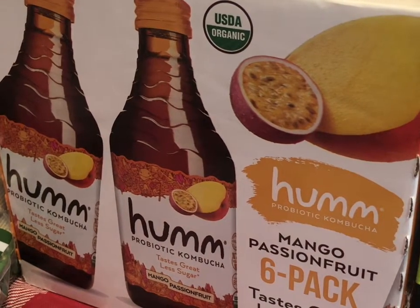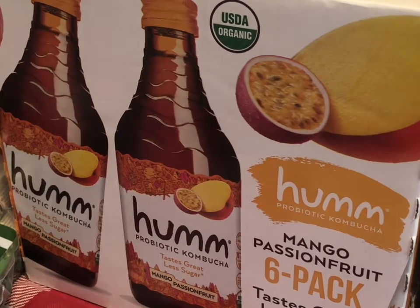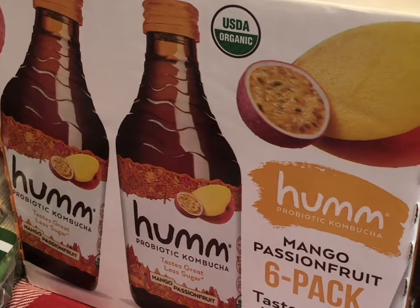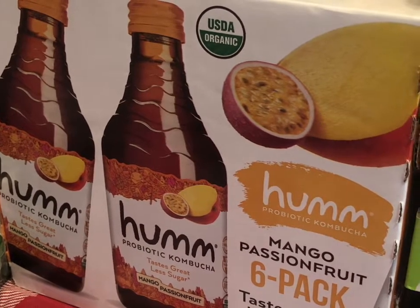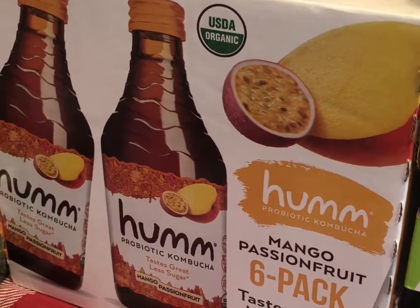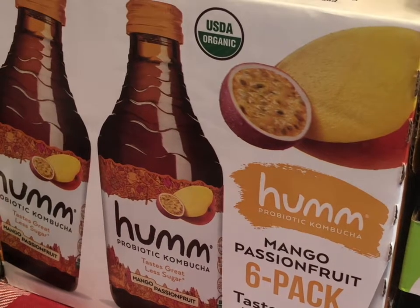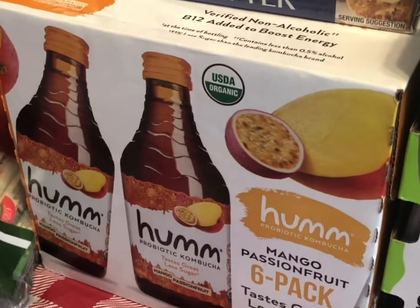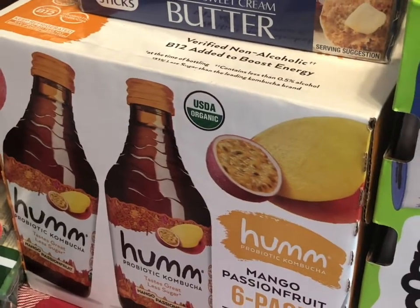Yeah, in the store, this Hum brand, and a lot of the other brands, are at least $3 a bottle, and so that makes this considerably cheaper. That makes them like $1.50 a bottle. So we bought a couple of those. All right, well, finally, I'm down to the last of my stuff. Let me get it, and I'll be right back.